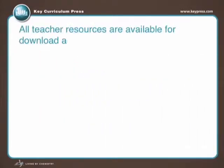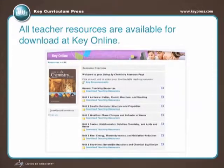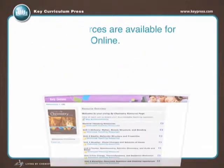And all of your teacher guides, Teaching and Classroom Masters, and other support materials can be downloaded from your online textbooks and teacher resources at Key Online. You'll have access to online information whenever you need it.